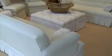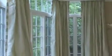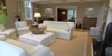The rest of the furniture is done in pale tones of green and beige, also found on the silk window treatments. The edge has a little ruffle on it, and the silk was just reversed to go horizontal, and then we ruffled it. Builder Nick Sapia added more architectural detail.